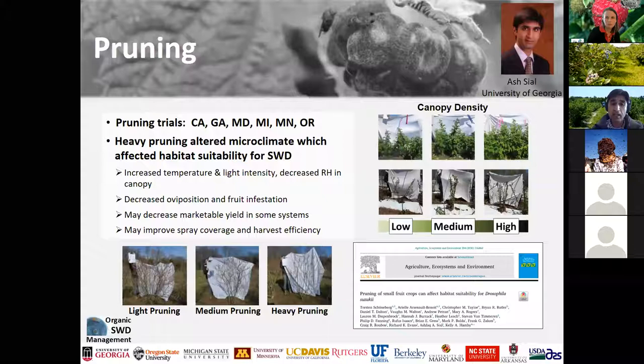In addition to the direct impact on SWD, pruning also improves spray coverage as well as harvest efficiency, which is good for overall production at the farm. Again, the details of these results were published in the publication shown here. If you are interested in details, please take a look at this publication and get more information there. Next, please.